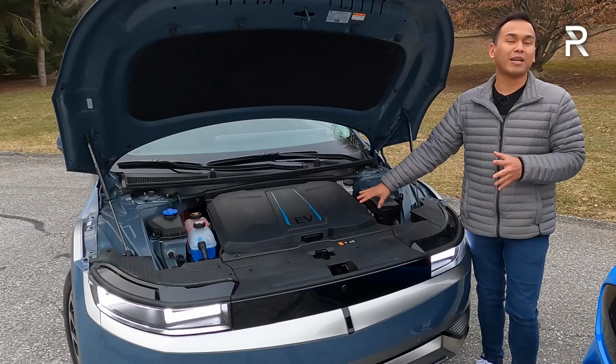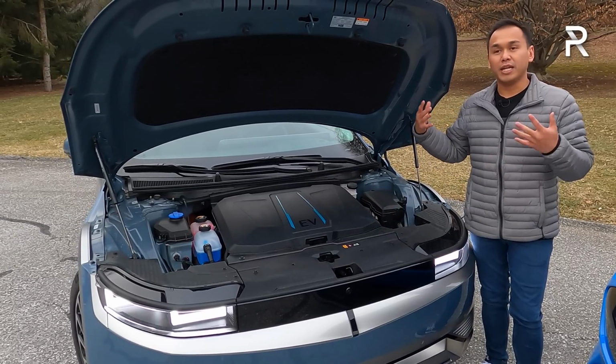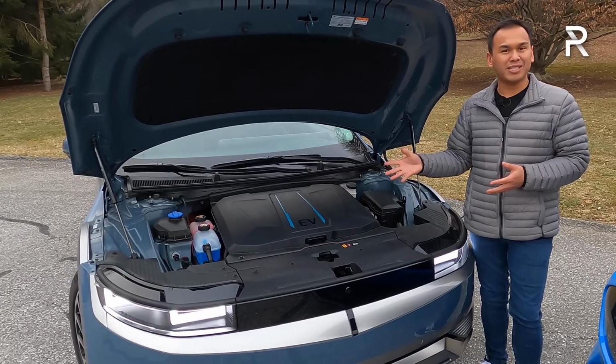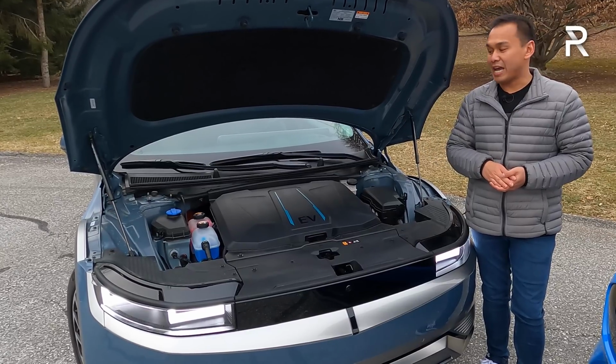This is the larger battery pack. It comes standard on the all-wheel drive model. There's a 1-speed reduction gear transmission, of course. It is all-wheel drive. Hyundai says you'll get to 60 in about 5.1 seconds. We'll test that out and see if that claim is accurate.